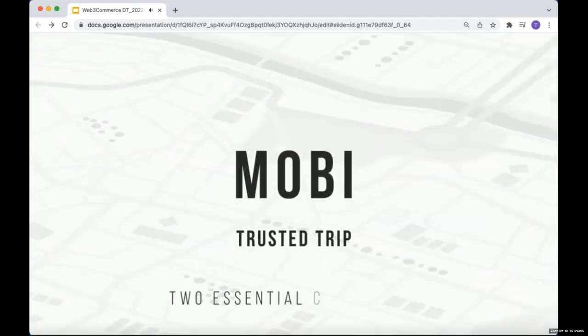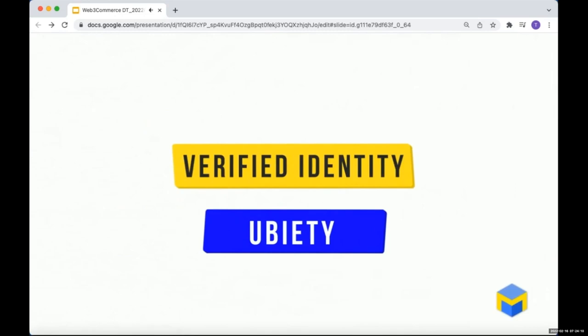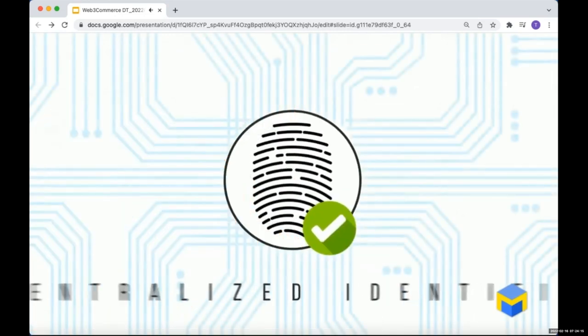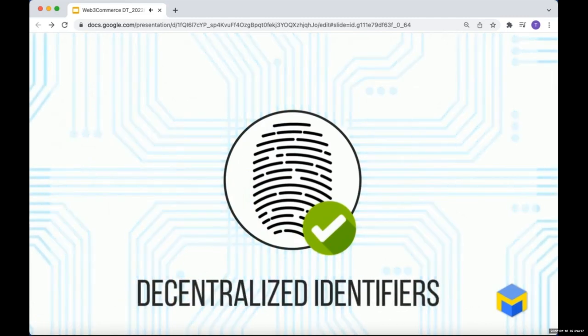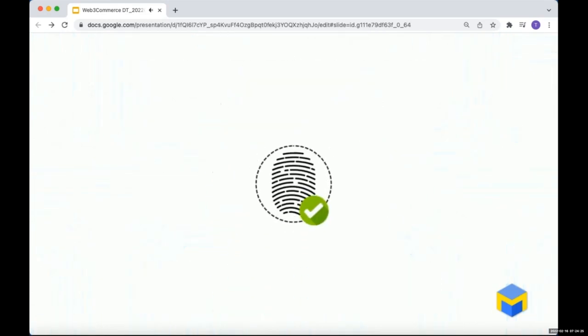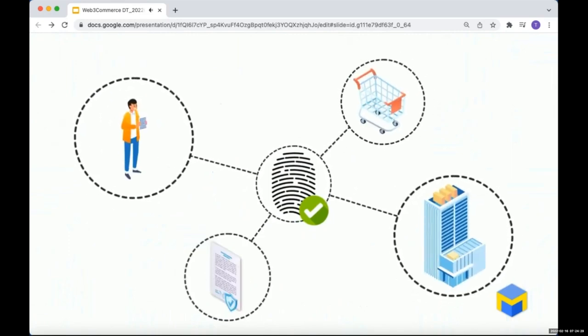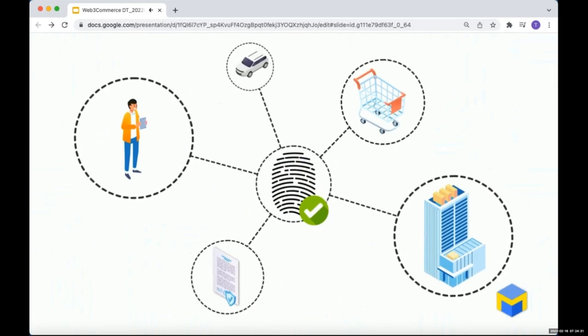MOBI Trusted Trip has two essential components, verified identity and ubiquity certified through time. Decentralized identifiers, DIDs, are a new type of identifier that enables verifiable, decentralized digital identity. According to W3C, a DID refers to any subject such as a person, organization, thing, data model, abstract entity, etc., as determined by the controller of the DID.